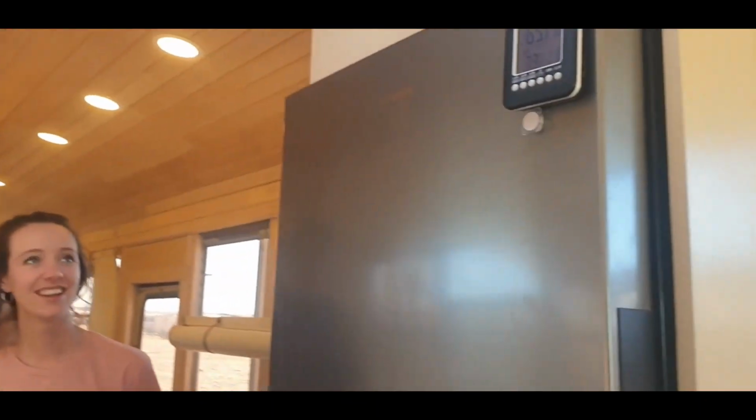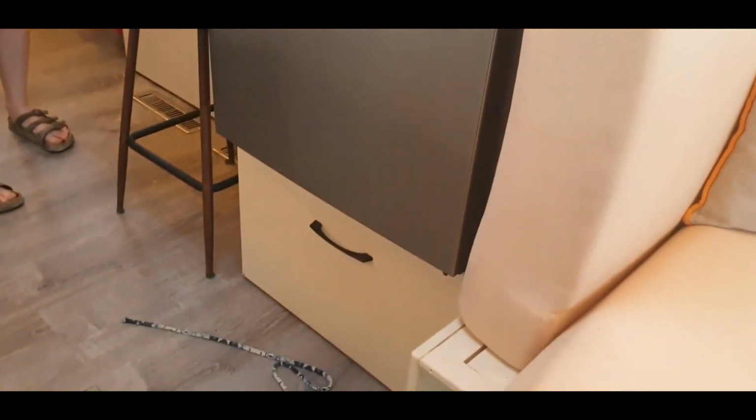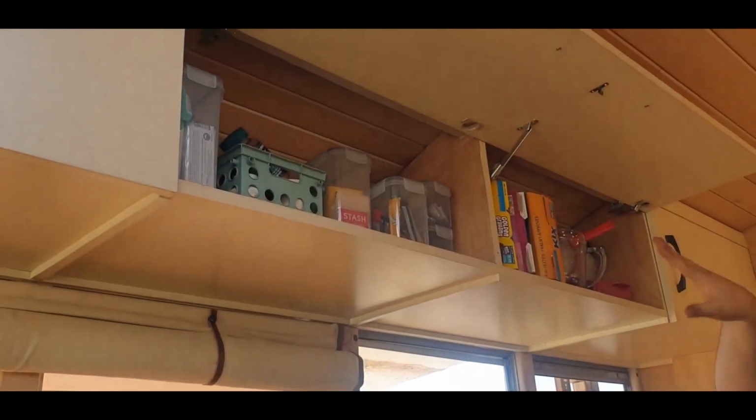I can't wash the dishes with less water. Yeah, we figure it's worth it. It's either gonna be the same or more efficient than hand washing. Yeah, that's pretty nice. So we have the overhead storage with struts so that they pop open.